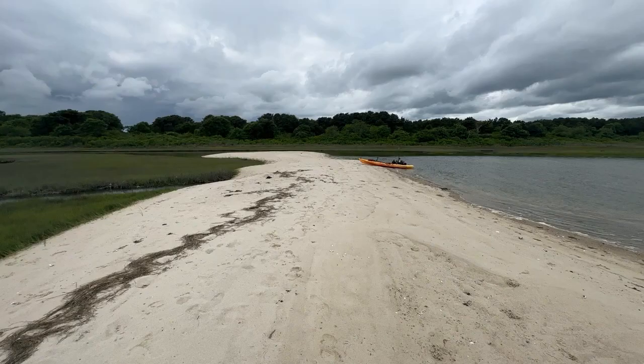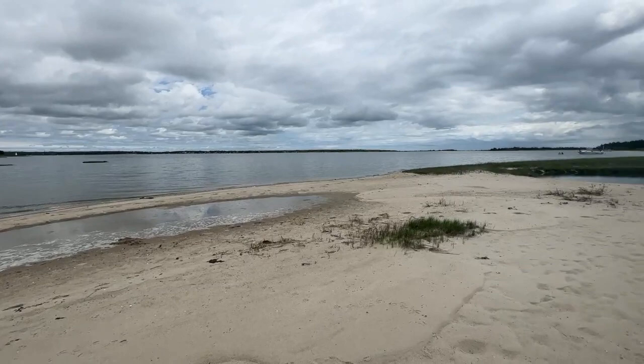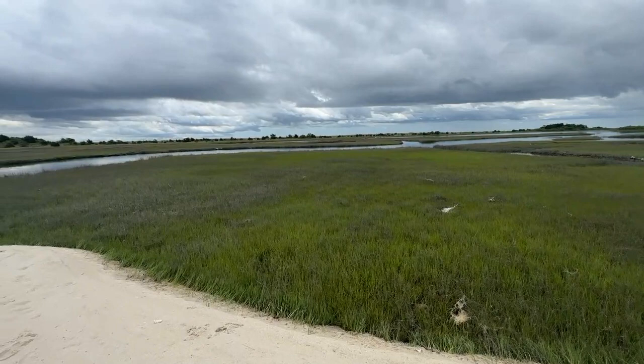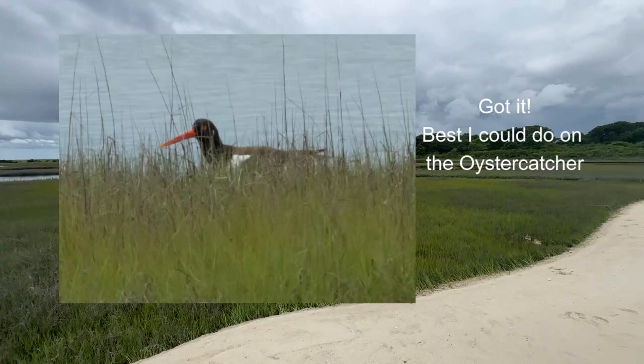Taking a little break from the paddling and walking along the edge of the marsh, right where it comes out to Waquoit Bay. Hoping to find some new photo opportunities along here. Maybe a dragonfly or two perched up in the grass, or get lucky with those oyster catchers. I keep seeing them, but I'm never ready with the camera. They've flown by a couple of times.